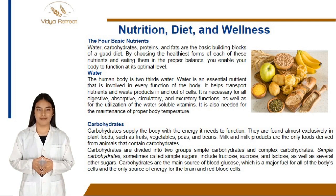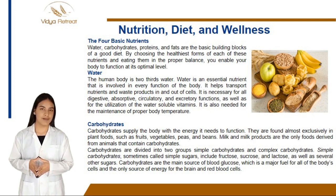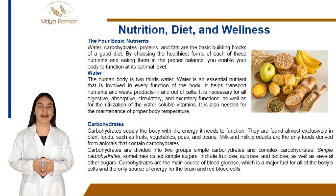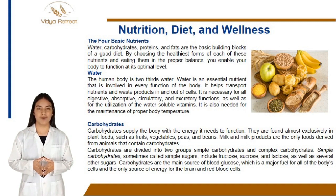Water. The human body is 2/3 water. Water is an essential nutrient that is involved in every function of the body. It helps transport nutrients and waste products in and out of cells. It is necessary for all digestive, absorptive, circulatory, and excretory functions, as well as for the utilization of the water-soluble vitamins. It is also needed for the maintenance of proper body temperature.